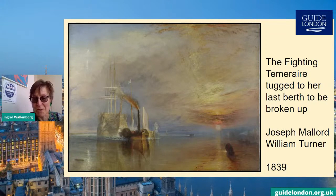There were two steam tugs that towed it, but Turner has done away with one, and he's made them contrast each other. So you've got the white, ghost-like Temeraire, and then you've got this dark, powerful steam tug spewing out smoke. If you look very carefully, what's very interesting is that the reflection of the steam tug in the water right below it is actually very much like the Temeraire behind it. So that's kind of interesting.